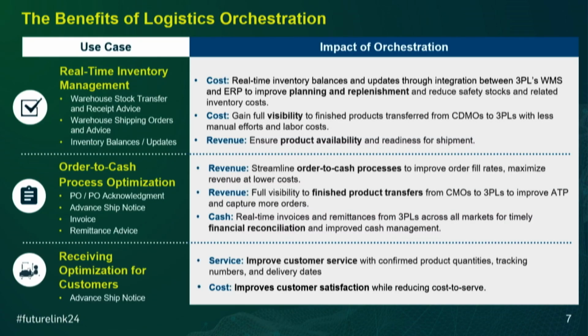So what are the benefits of the orchestration? We've talked about some of them before, so I won't belabor the point on this slide, but it's real-time inventory management. It's enabling a 3PL to provide order-to-cash services. This is important when the 3PL is looking to expand services, provide a higher level of granularity of customer service to the drug manufacturer, and be able to share that information in a timely manner. And of course, receiving optimization for customers.